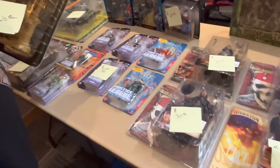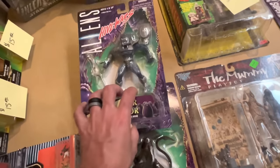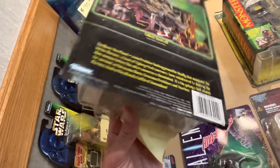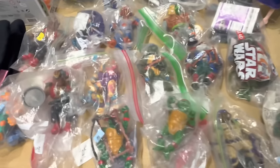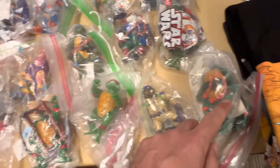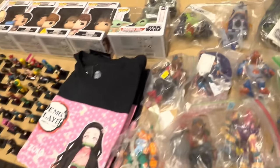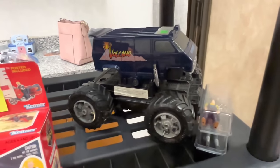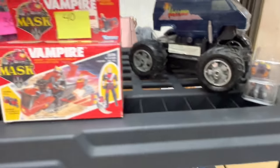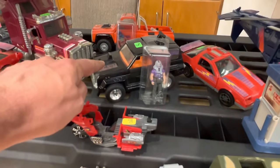Jack Sparrow. Got some thinner stuff over there. I've never seen that. High Wars? That's kind of cool. All right, got some more toys over here. Transformers. And nothing really I need. I think since he's looking for this volcano, the vampire, get these down here too. I think he might be looking for that, but I'm not too sure.